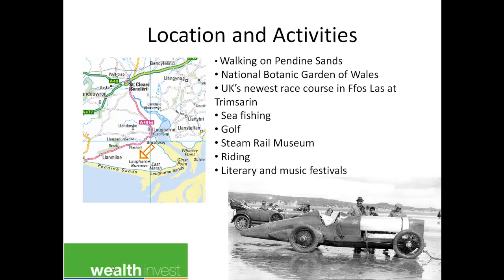There's the Botanic Gardens close by, Britain's newest horse racing course, again in an unpronounceable name, but it's nearby. You can arrange sea fishing trips with local experts. There's golf not far away, steam rail museum, horse riding, and there's annual festivals as well. So it's a really nice part of Wales, and it's right there next to the sands and the beaches. Some lovely walks and lovely bike rides nearby.